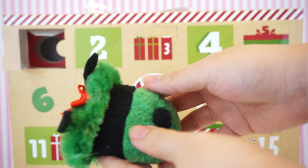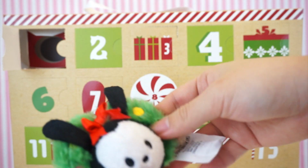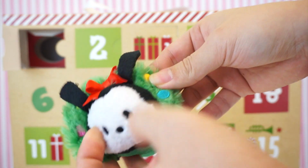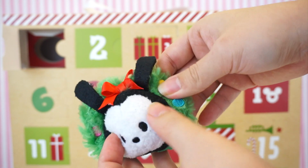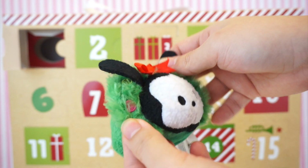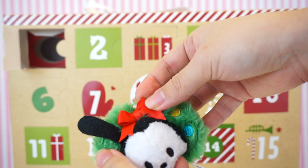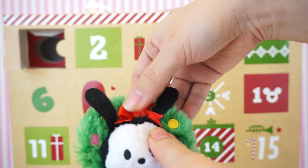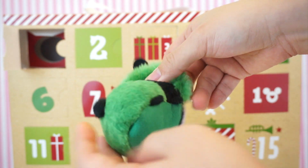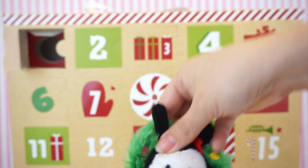So let's give you guys a quick detailed look. As I said before, Oswald has a wreath around him, and the wreath is made with this really fuzzy fur fabric material with little circles embroidered on. There are two other circles here, which are pink and green, and then this side is blue and yellow. On top he has a red ribbon which is actually stitched onto his wreath. And here is his facial detail. Here is the back of him. He has his tail, his hands and feet, of course. So cute. Oh my gosh, he is adorable.